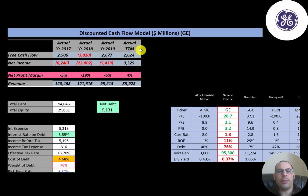The way you value a company is you estimate the future free cash flows and then you discount that number back to today's value. That's what we're doing in this video. And free cash flow is cash flow from operations minus capital expenditures. So the company has positive free cash flow in 3 of the 4 years.